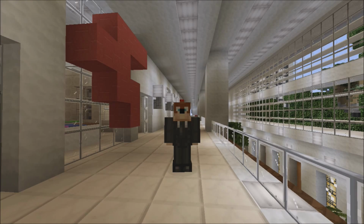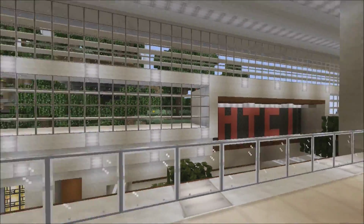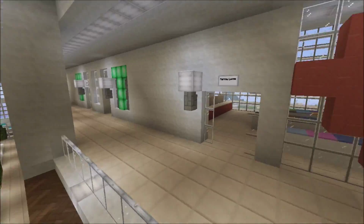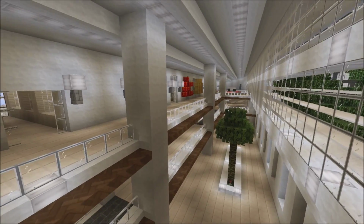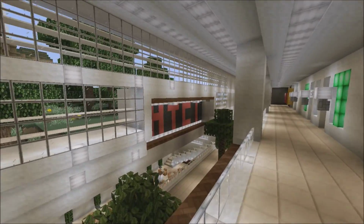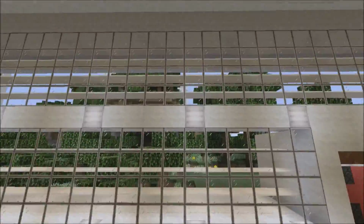So last episode we did part 2 and we looked around some of these shops and the atrium and stuff, and we're about most of the way through now. We've just got a few more shops to do, and then we can start heading outside and everything like that. So I'll just give you a little overview of where we are right now with the atrium and everything like that, with the nice view. Well, it's kind of nice. There's a few trees. That's alright.